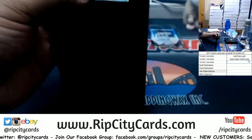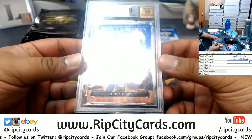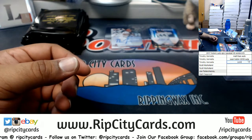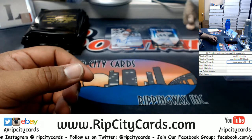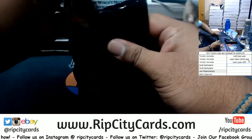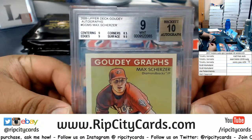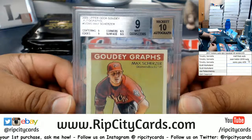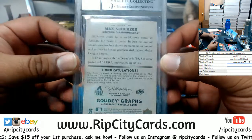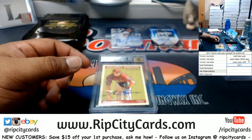Alright, now the good stuff, the graded cards. Let's see what we got here. We got Sonny Gray, 4 of 50. The 9-10 grading, Sonny Gray. Boom. We got Max Scherzer of the D-backs, the 2009 Upper Deck Goodwin Champions autograph. Got a 9-10 grading. It's a cool looking card. Not numbered or nothing, but very cool looking card.